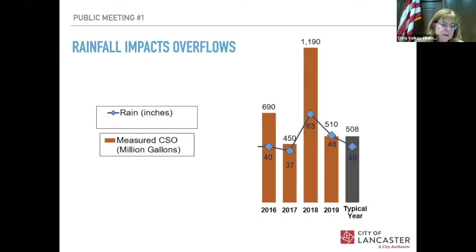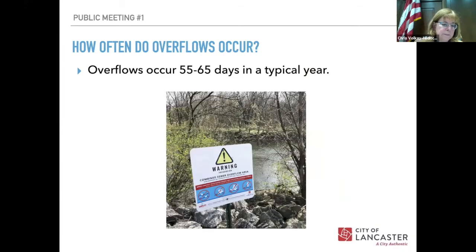Now let's take a closer look at 2018 so you can better understand the challenge we face in reducing the number and volume of combined sewer overflows. 2018 was an extremely wet year. But if we look at this slide, remember I said earlier, most of the time when it rains, the city's advanced wastewater treatment plant is able to handle all of the wastewater that flows through the city's combined system. However, there are times when the system becomes overwhelmed. On average, this occurs between 55 and 65 times a year.